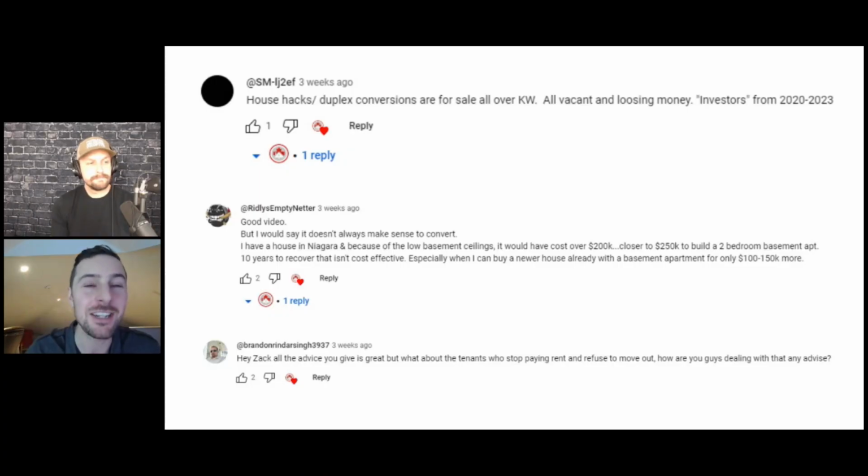I have smaller properties that I'm offloading last year, this year, and probably next year because my return on equity and my ability to grow my wealth in another asset is going to be greater than if I just keep it in a duplex or a triplex. So I think there's a lot of components to that one. But Ridley's, he's actually made some comments on some other videos.